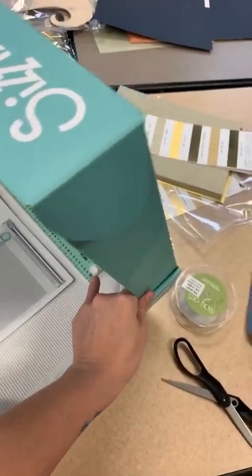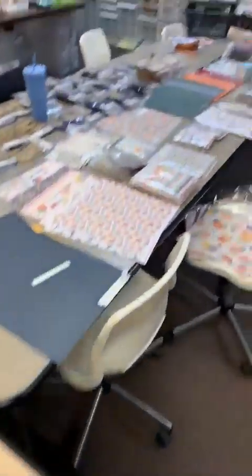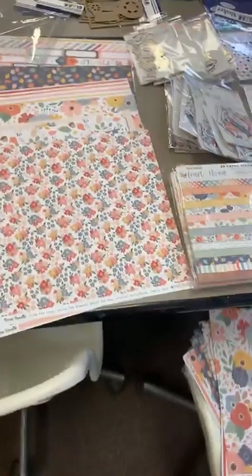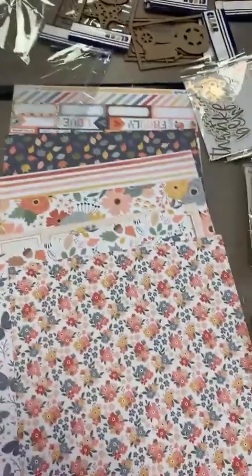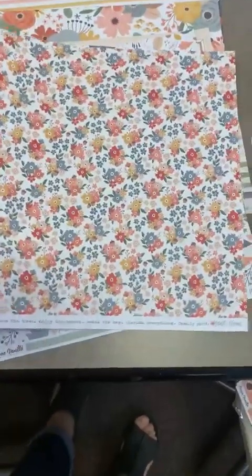See? Struggle bus. All right, we are moving on. So that is order number 1. Order number 2, Cocoa Vanilla. I did give you guys some teasers, told you it was coming, and it is so, so pretty. So we're going to go through the Cocoa Vanilla.